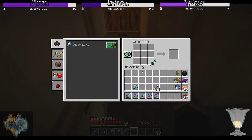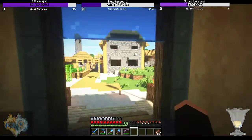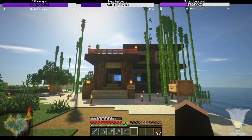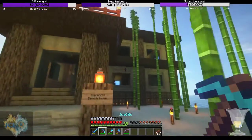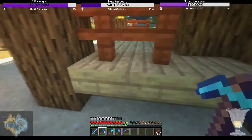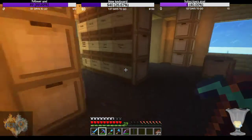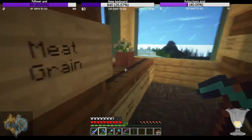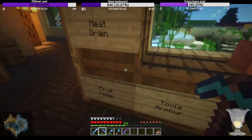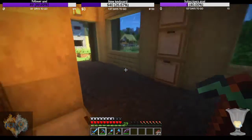And all the workbenches and everything that's hidden, I love it. It's so perfect. This is a beach house. There is a chain here for some reason. Let's just have it there.